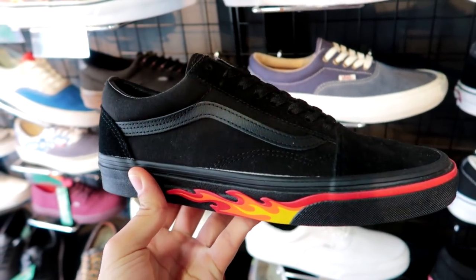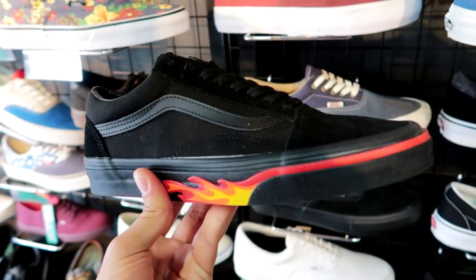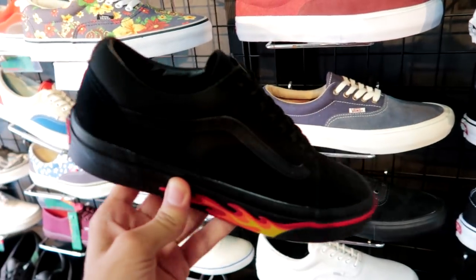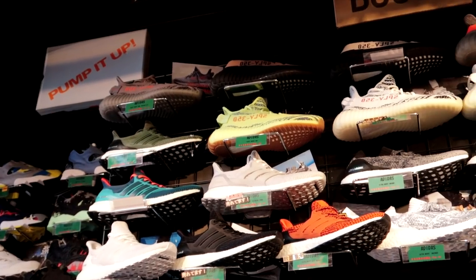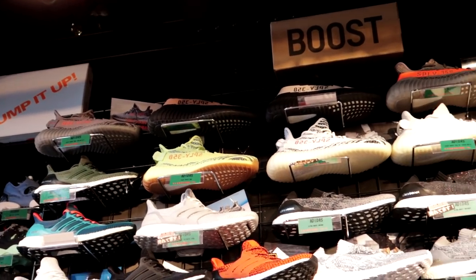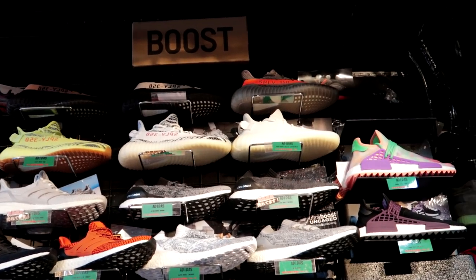These just dropped, the Vans Flame Pack with the flames on the midsole. I like these a lot. They want $140 here. Damn, this store is taxing out here for these sneakers, guys. They even got a lot of Boost here, Ultra Boost, Yeezys, a lot of selection, but it's honestly way overpriced here. So not even worth trying to buy anything.